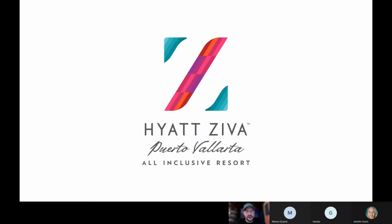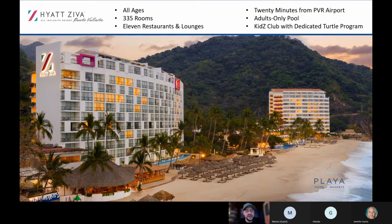And our Hyatt Ziva Puerto Vallarta. Now, I got to actually experience this property firsthand the end of February for the first time, and I absolutely fell in love. Now, this is a Hyatt Ziva, so again, for all ages, so families. We have 335 ocean-facing rooms, 11 restaurants, bars, and lounges. Again, 20 minutes from the airport. So a majority of our properties are going to be only 20 minutes from the airport, so close in proximity, especially for people who want to get away for only three or four nights. You know, it's close to the airport, so it's not too much of a hike.